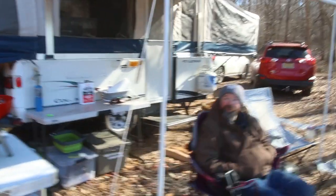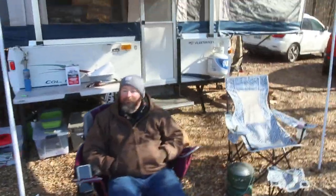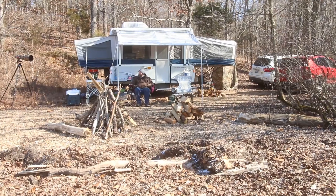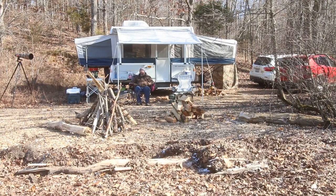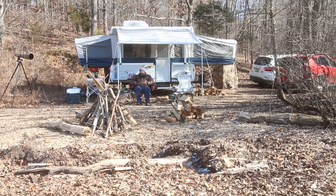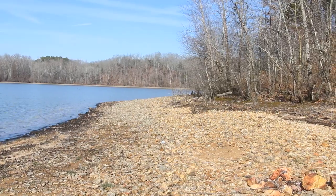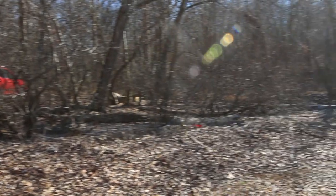Of course, we have our little sitting area here where Jeremiah's chilling. I am chilling, literally. And there you go. I mean, what's not to love about that? Except for that guy sitting there. Swing down this way. Swing it around this way.